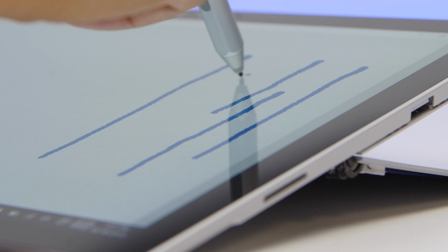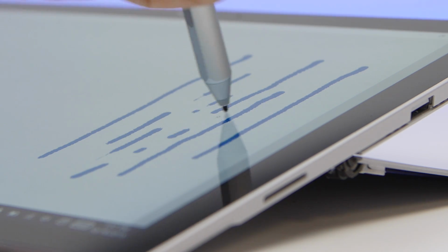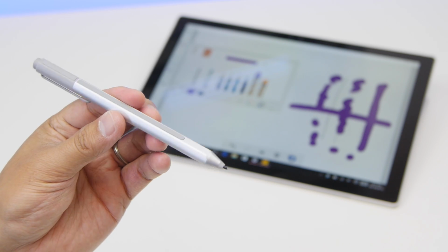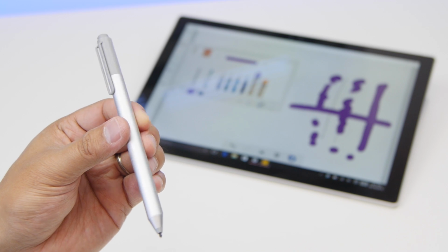For those who draw with the Surface, you will gain a much finer control over line pressure when you press on the display. While Microsoft can go further, in my opinion, they are at the threshold of making this digital ink technology a true replacement for analog systems.